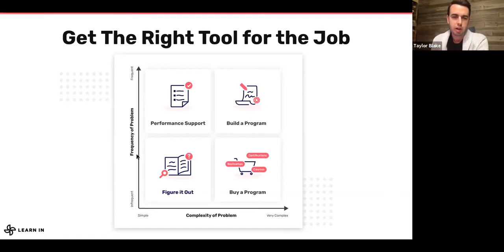So here on this chart, on the vertical, we've got the frequency of the problem or the challenge. So very frequent, not very frequent. On the horizontal, we've got the complexity of the problem or the challenge. So here in this bottom left corner, we've got what I call the figure it out zone, right? So this is for problems that aren't very complicated, that you don't encounter all that frequently.